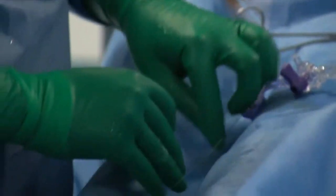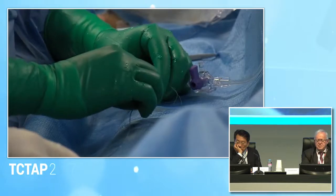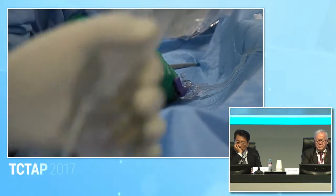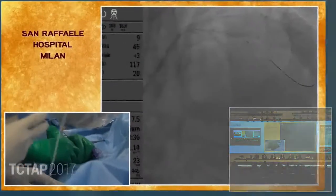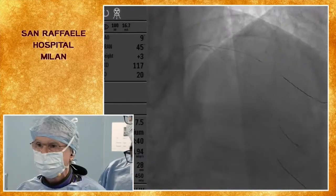We want to make sure that the LAD is not compromised. You know, we are not dealing with a side branch, we are dealing with a main branch, so it's very important. So we have... Let's make sure we just have good guide support here.